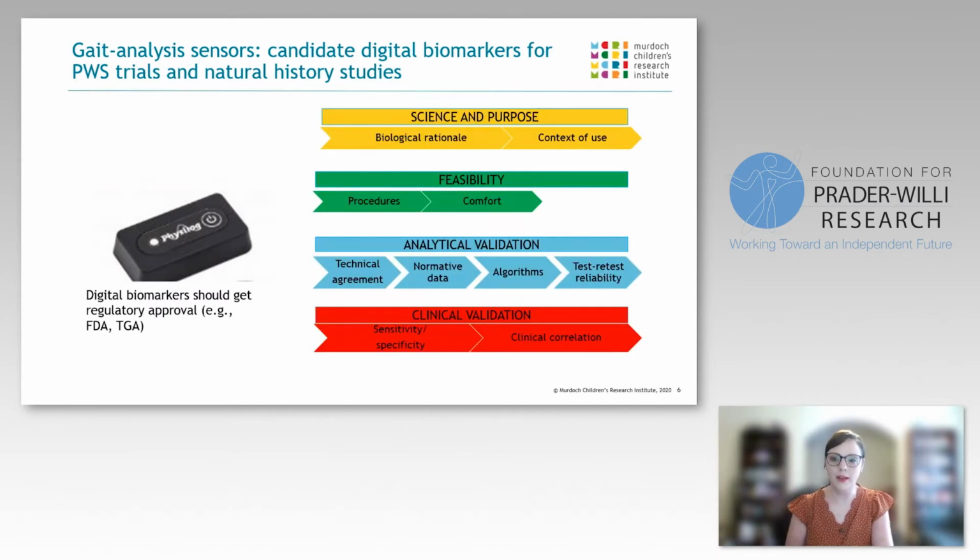Here are some of the main issues that we've been addressing in our research. Science and purpose. We're drilling down to the different variables. We think the gait variability would be important because of its link with the cerebellum, but there's more work to do, and there's a lot of variables to look at. The type of biomarker that we think would work best would be a monitoring biomarker, so used against other tools.